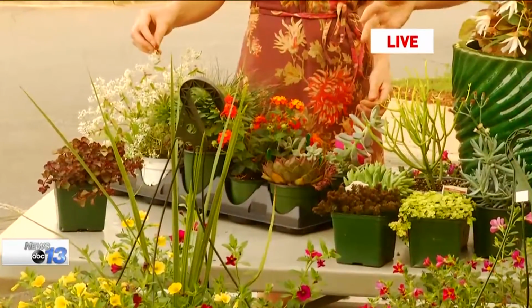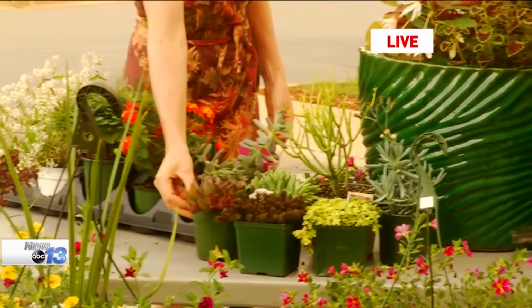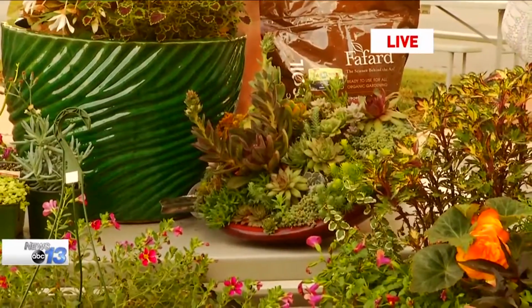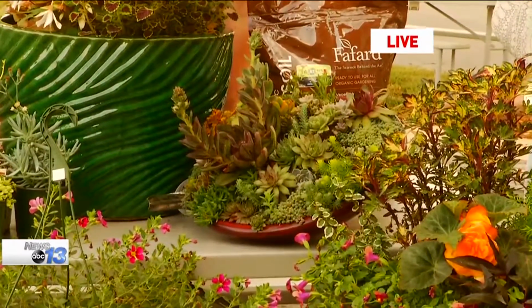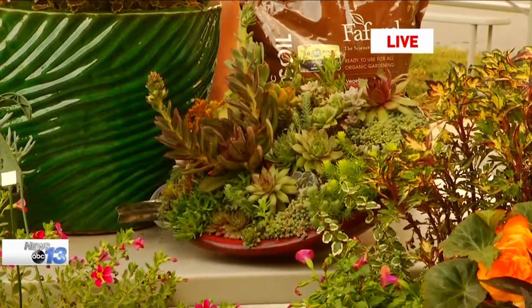But another thing to look for right now is succulents. So here's a succulent arrangement that we did. So beautiful. This is professional, no question. And you can plant those really full because they don't need a lot of water, so they can be tight and they'll survive in this heat.